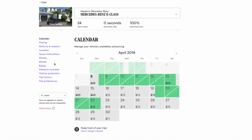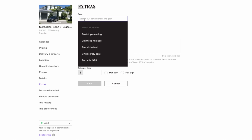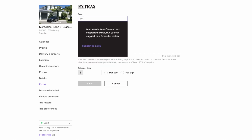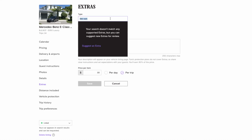Extras are something that a host can opt in for in the beginning of your TURO rental. So if a renter is booking your car, you can sell them an unlimited gas mileage. You can sell them a prepaid fuel so the renter doesn't have to bring the car back 100% fueled. A post-cleaning trip, all types of extras. Those are usually the main ones that pretty much every TURO host has. But you definitely want to do things that stand out.